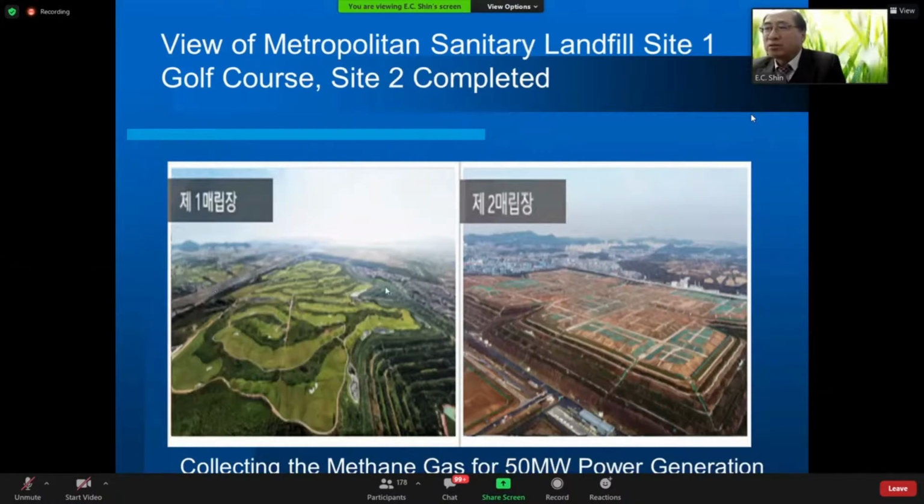So I think we successfully maintain it. A previous landfill site is not a sanitary landfill. It was like an uncontrolled landfill, but this one is well-controlled. We collected all the gas and leachate, and we treated it in a good manner. This is the second one, just completed.